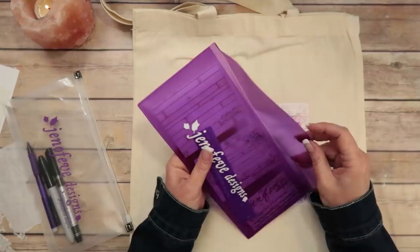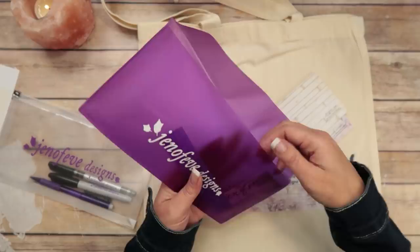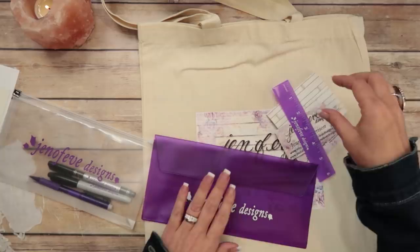But in this merch kit, you get the set of pencils, one of the old post-it notes and one of the new post-it notes, a business card, a ruler, and the plastic document envelope. There are only a few of these. There's not that many of these.